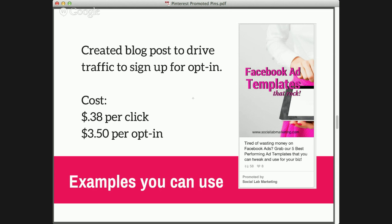And I'm sure that this cost can come down, right? I just wanted to see if it would work. I just wanted to see if I actually could get any signups from it. And once I saw that, I've gone and I've made some more changes. So now I'm testing and tweaking some different things, making some changes to the blog post, to the image, to see if I can get that cost down. But I think that's pretty promising. I actually was kind of surprised when I saw some of those opt-ins come in.